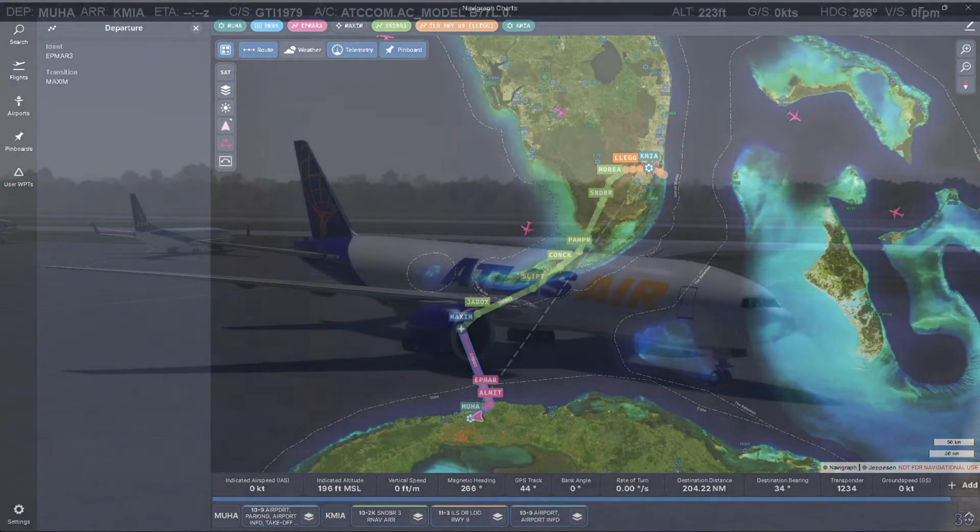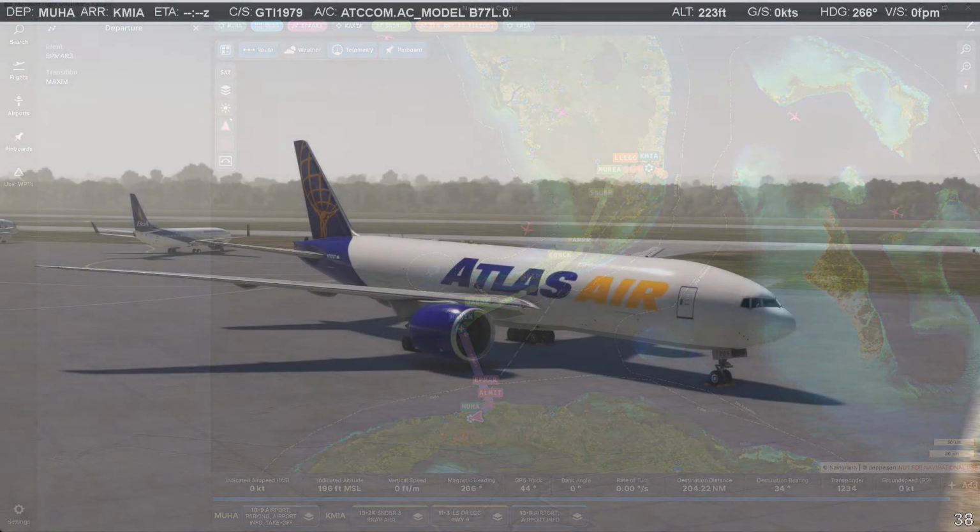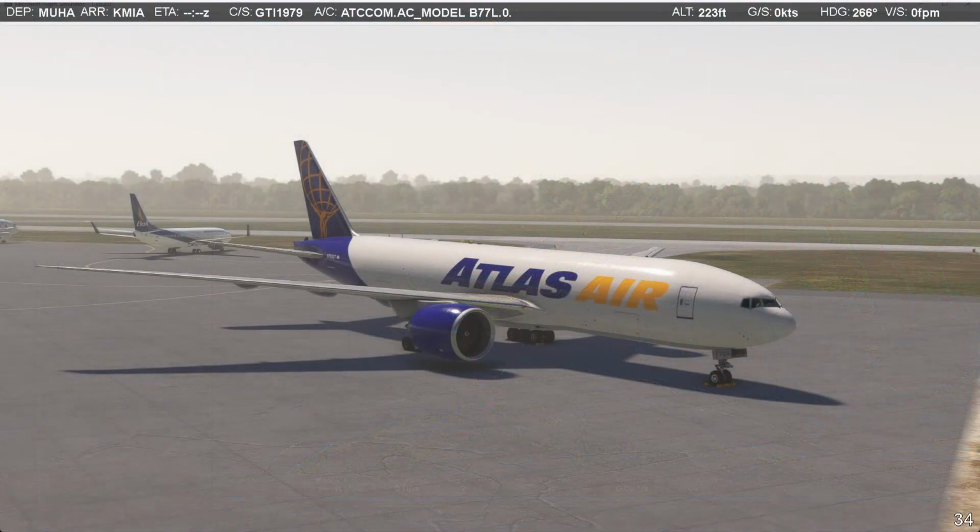Let's get back to this aircraft, y'all. Let's get the show on the road here, and let's get things started. And we're going to kick it off nicely here.